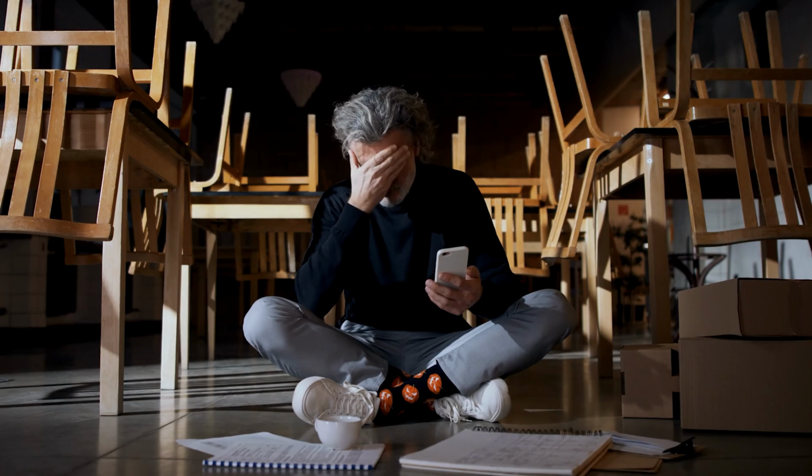The other is called a manual approval. So this is similar to how approvals were done before computers existed. An underwriter reviews everything and compares it to the guidelines. Some lenders don't do manual approvals. Now let's look at how this changes if there is a previous bankruptcy or foreclosure.